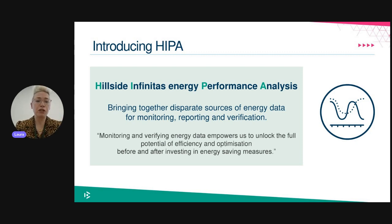And just that comment at the bottom, monitoring and verifying energy data empowers us to unlock the full potential of efficiency and optimization, both before and after investing in energy saving measures. There's a really important part here. Even if you're not thinking about decarbonising at the moment, or it's something you might do in a year's time or 5 years' time, you should still be considering HIPAA, because what we can do is connect your gas and electricity feeds from your main incomers into HIPAA, start gathering the data, start analysing it, start assessing where are you using energy, where are you using gas, where are you using electricity. Are you using half of it at weekends, when actually you've got no requirement to? Let's get that sorted before embarking on a heat pump project, for example.